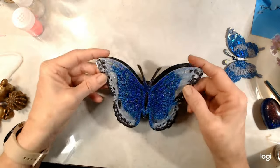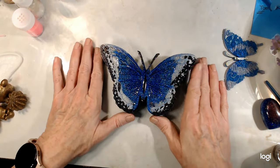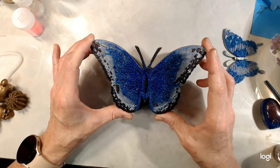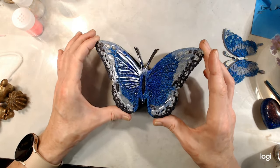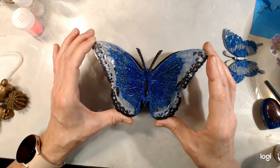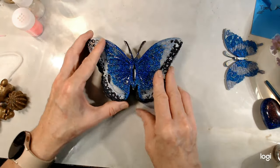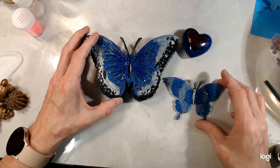So anyway, I just had to show you because I am so happy now that my glitter is glittery. It doesn't look like a set of lungs to me anymore. It just was so disappointing. Oh, I am so glad I used my eyeballs and saw that. So, yeah, I've got a couple little things that I did.